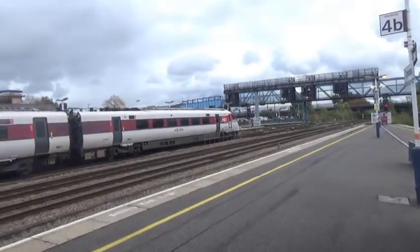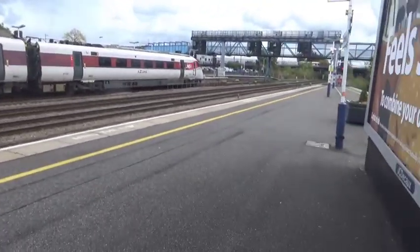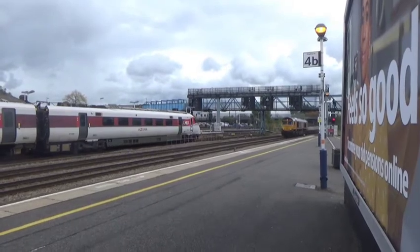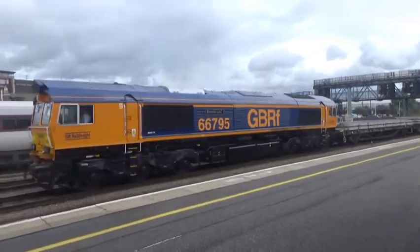Passing through now, we will have a GBRF 66 running from Whitemoor to Doncaster, I do believe. This is 66795, Best on LDC.